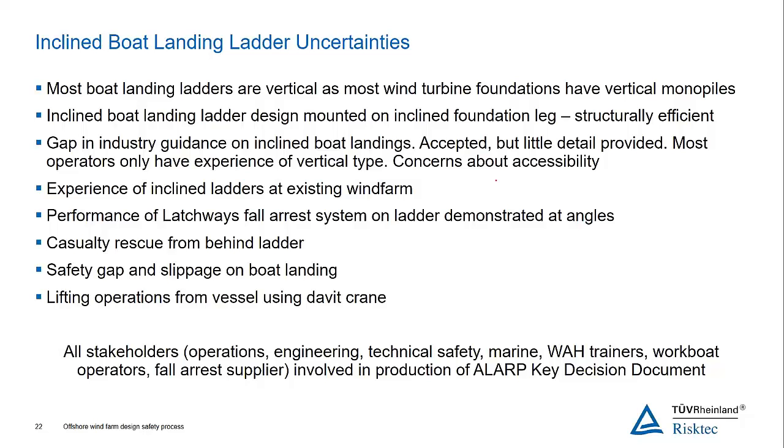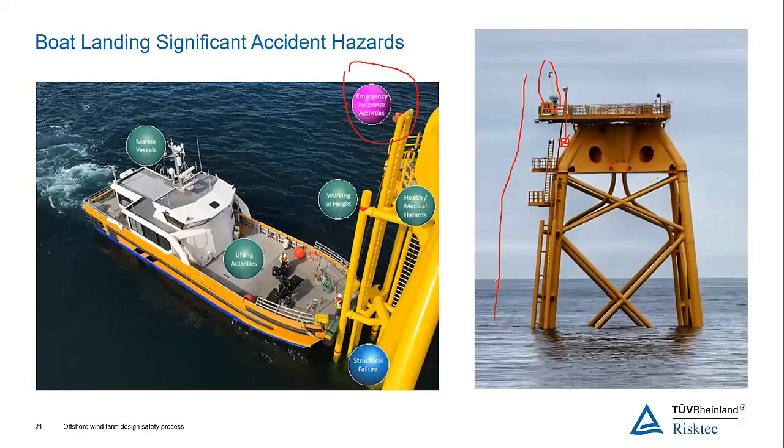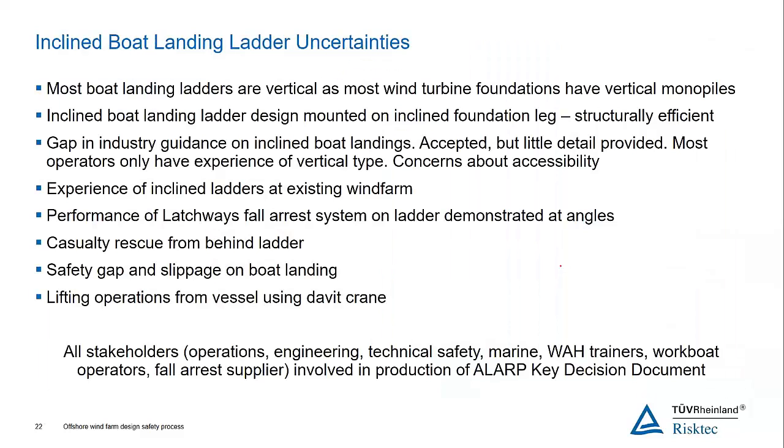when you have a sort of inclined leg, which in this case you had a leg that was inclined at an angle, the most efficient way of attaching it is by inclining the boat landing slightly. As you can see, the angle isn't very great, but it does affect the performance. So we had to show that the performance wasn't adversely affected or that any problems could be solved.